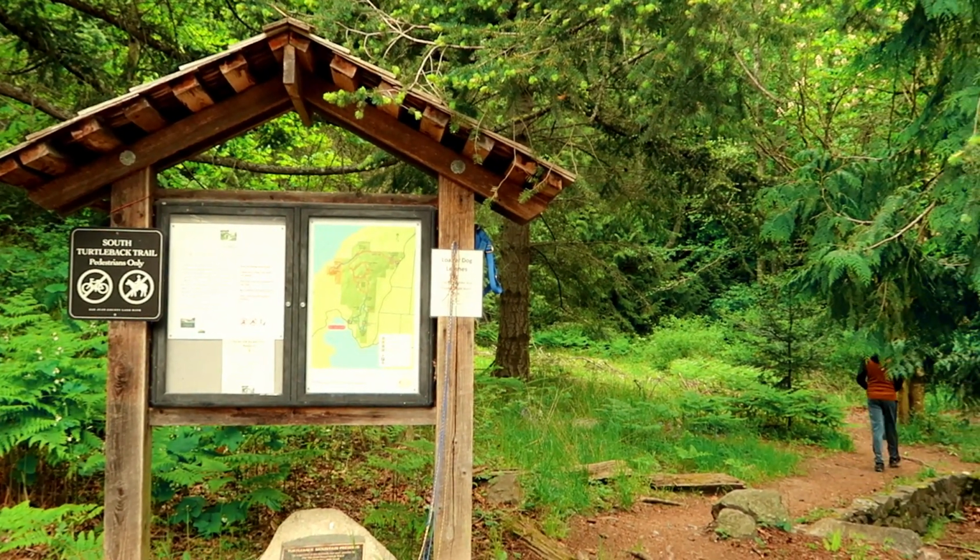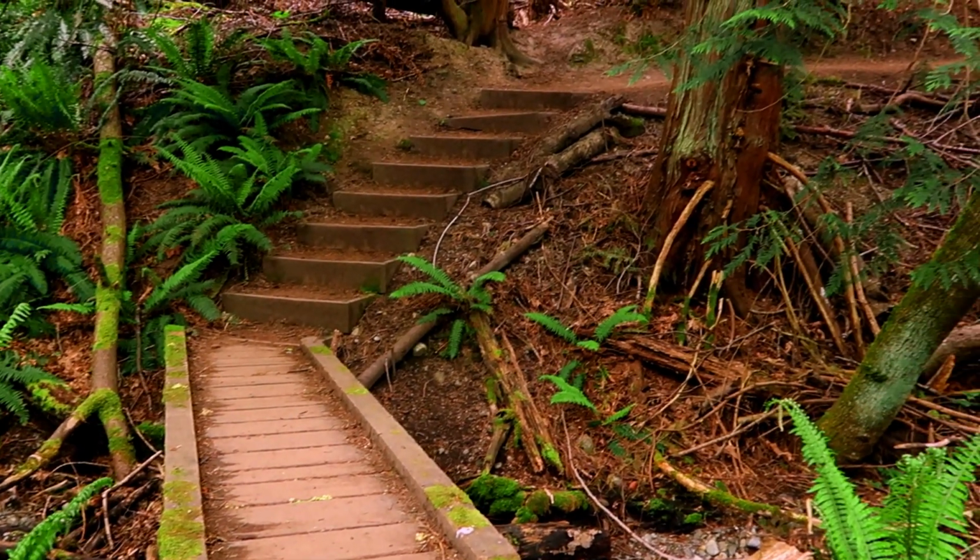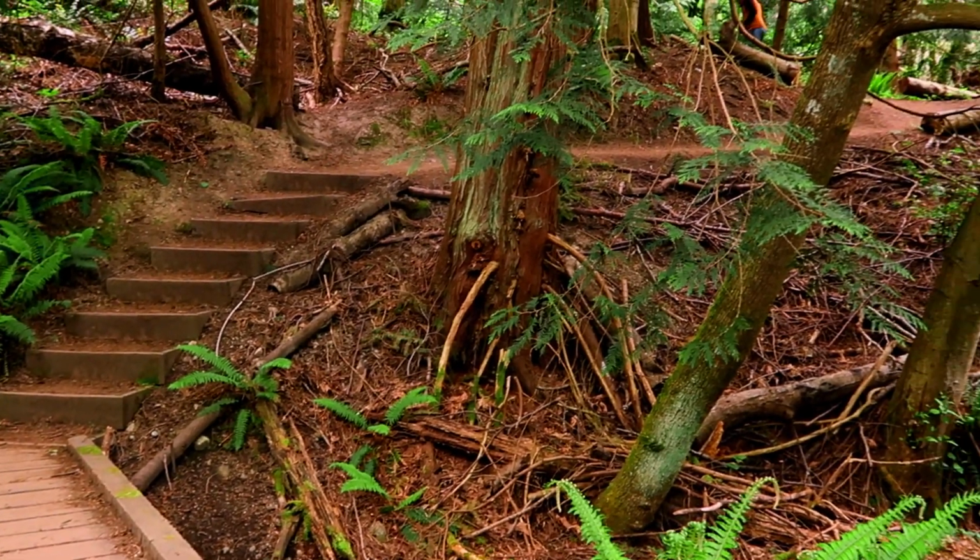Beautiful diversity, great hike with wonderful views, well-maintained trails, saw so many bald eagles and ravens.